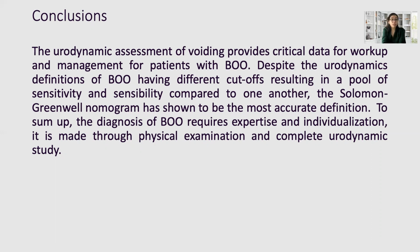To sum up, the diagnosis of bladder outlet obstruction requires expertise and individualization of each patient, and it's made through physical examination and complete urodynamic study.